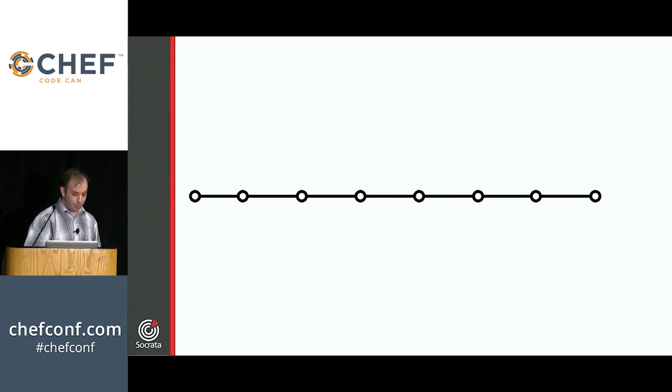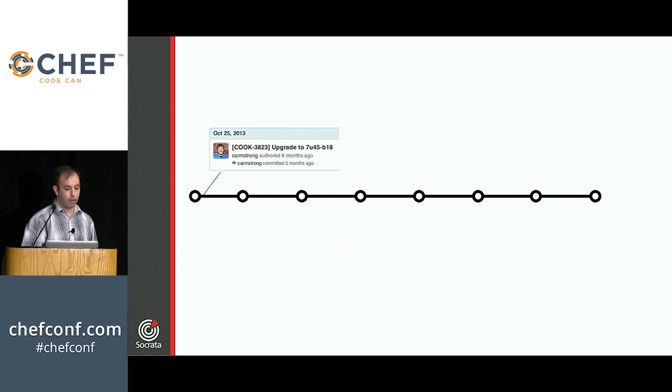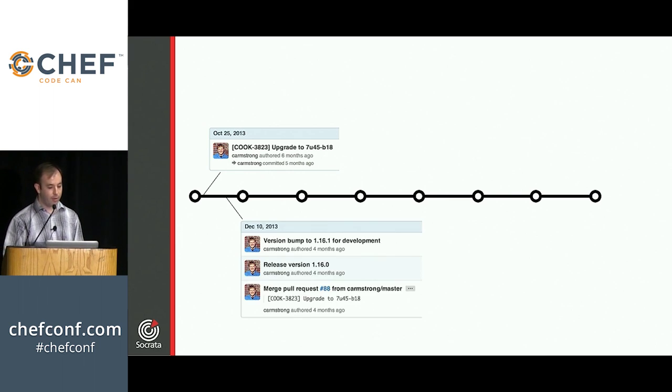So if you look at the timeline for this, all the way back in October of last year, we had submitted a pull request to update Java to version 7u45, build 18. And it basically sat there as a pull request through the Community Summit in December. And shortly after the Community Summit, we were added as maintainers to the Git repo. And we actually merged our own pull request in some sense to make this happen.